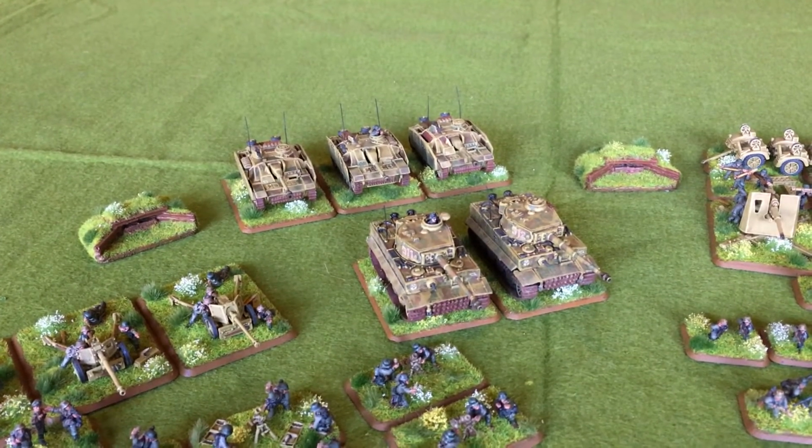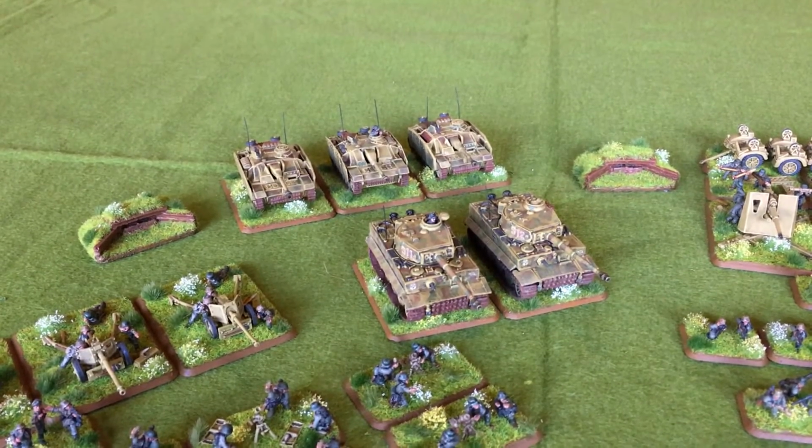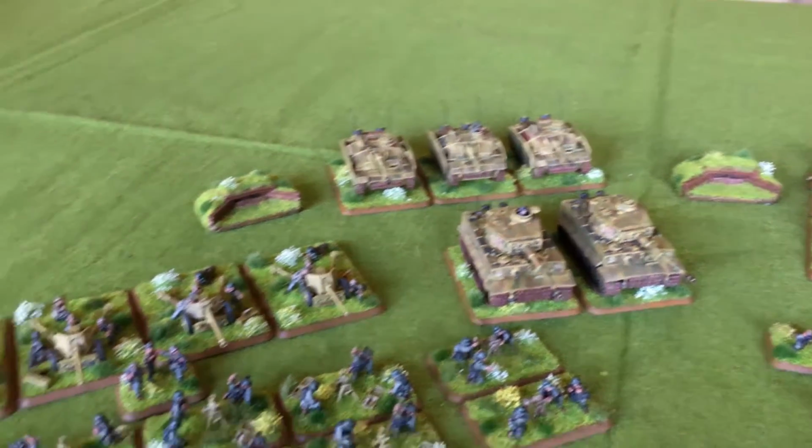Next up I've got a couple of MG bunkers. I've got a full set of minefields as well. So the MG bunkers go with the minefields, but they're always a useful addition for any German force.